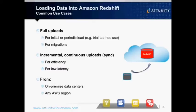A very different use case is for customers who want to use the data warehouse on an ongoing basis and need to keep feeding it with data on an incremental, sometimes continuous basis. So basically keep it in sync with their operational data or the databases that they have on premise. Using incremental technology enables you to provide efficiency in loading the data, and by moving data continuously, you can enable low latency.